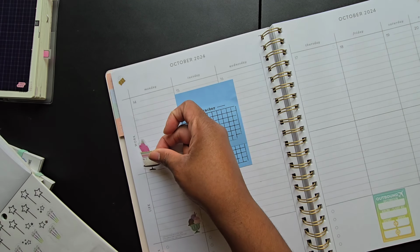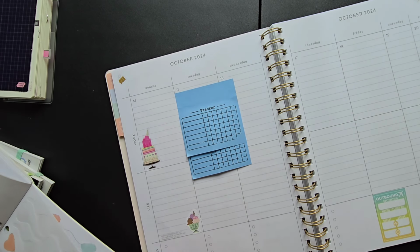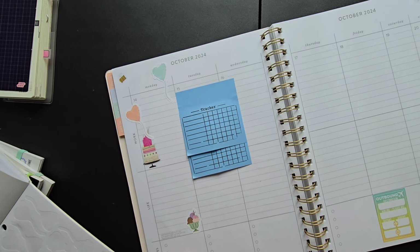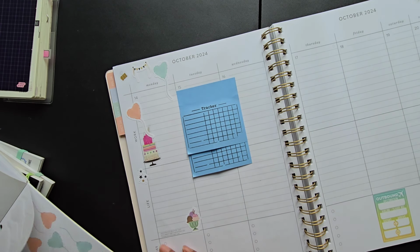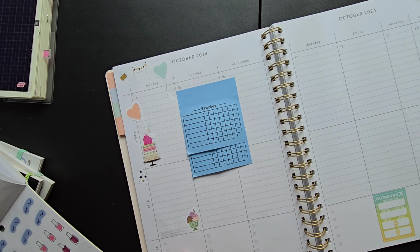I have been enjoying it since I got it. This week is especially special because it's my birthday week. It's my birthday this week, and I am trying to sort of celebrate it the whole month. I remember way back when I used to literally celebrate my birthday for the whole month.